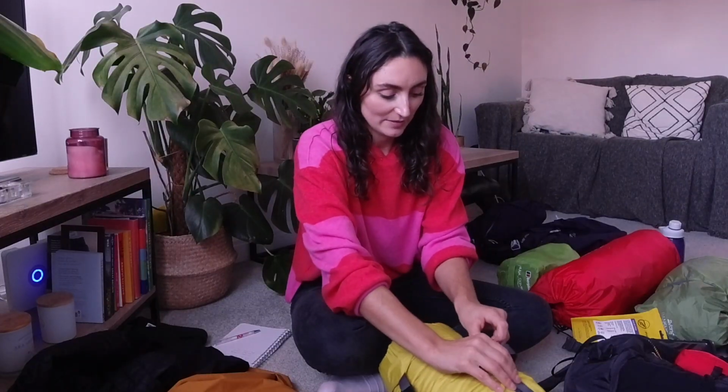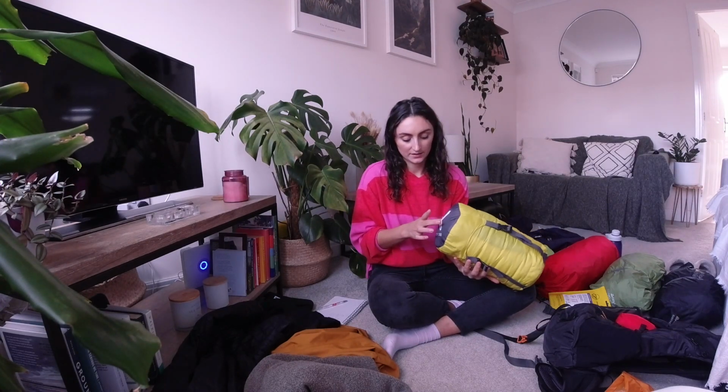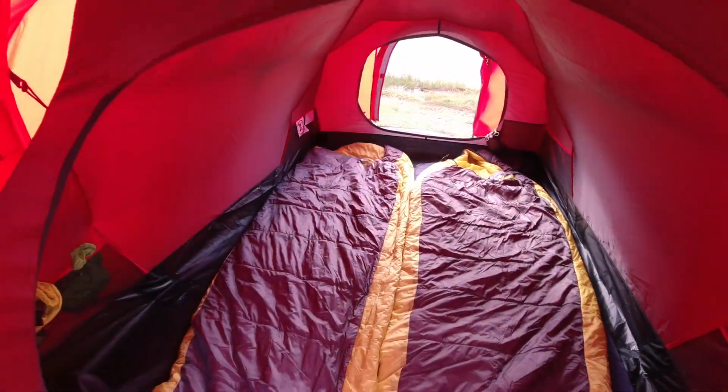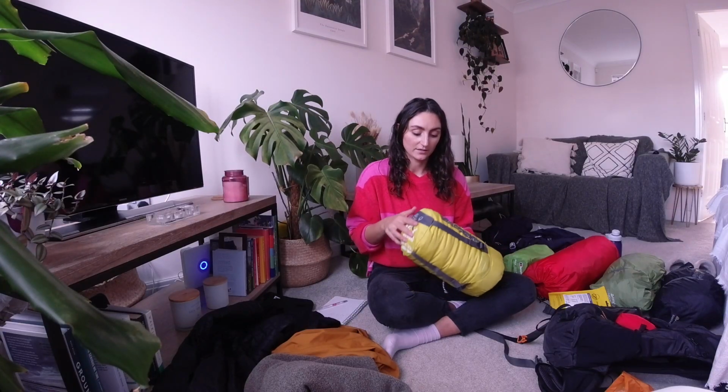Just so you can see this a bit better rather than it all squinched up. So this is the sleeping bag that I use. This is an OEX Fathom EV 3000. So I think it's a 3-season sleeping bag. It is great. It's one of those sleeping bags with the hood and it sort of tailors down, and it keeps me really snug.